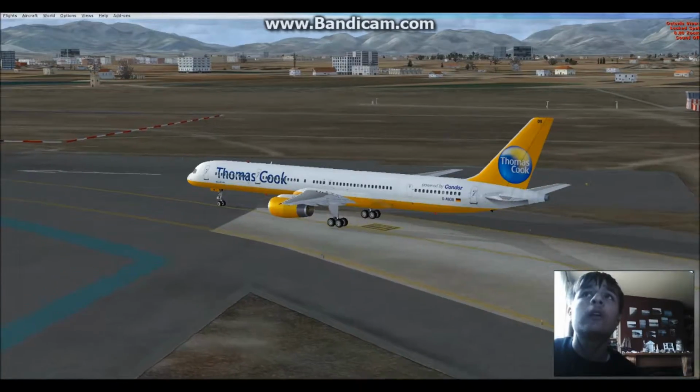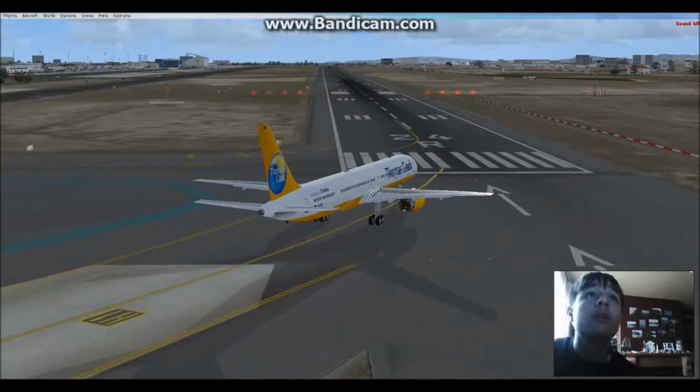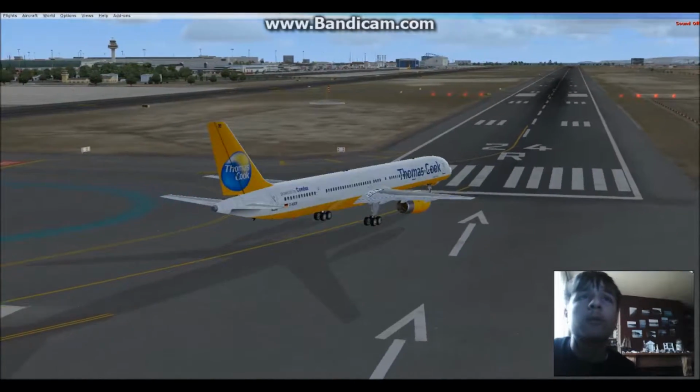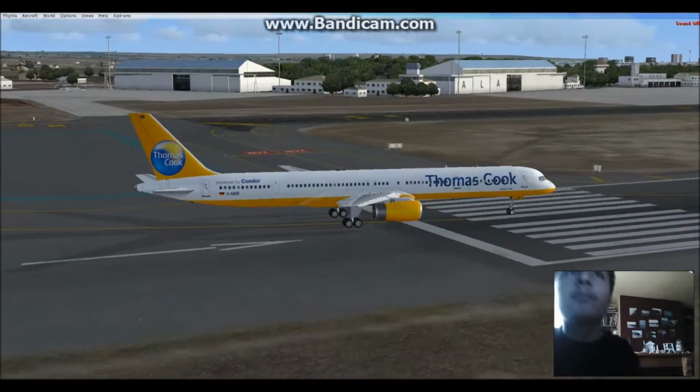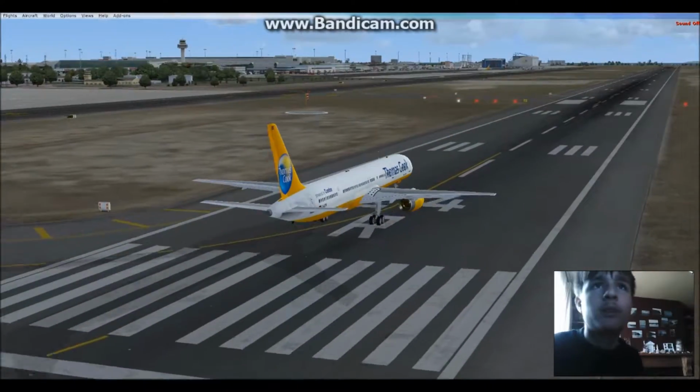Thank you very much. Those windmills are actually to pump water, as far as I know. They're wells, basically. They're wind pumping. Full power. Power set. We're gaining speed here.